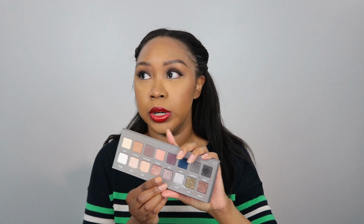I did like the palette, but I didn't use it enough. So the next product is Lorac. I loved Lorac, and I still do. The only reason why this one is leaving is, once again, quality. It's an older palette. This is so pretty.